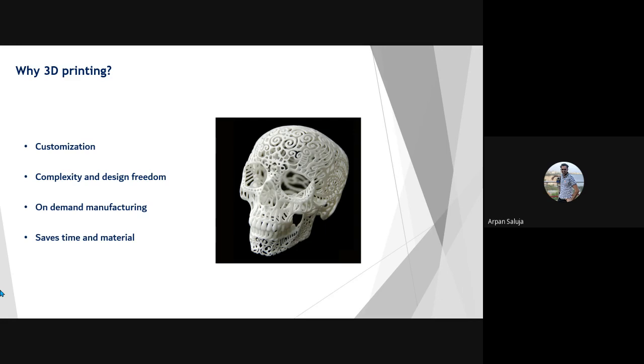Another important factor of why 3D printing is so useful is that it allows you to manufacture parts on demand. With traditional manufacturing techniques, you need to give large orders, you need to produce in bulk to ensure that it is cost efficient for you.